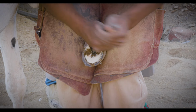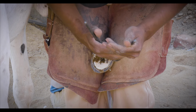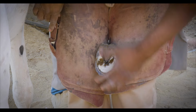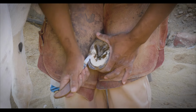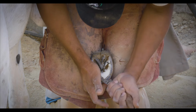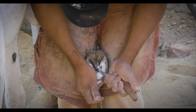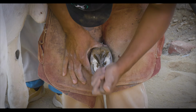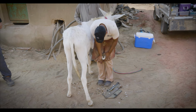Yes. So what Hamid is doing here is relieving quite a few problems. Yes. Straightening out the hoof, preventing further damage to the legs and the tendons. Taking an awful lot off here. Yeah, absolutely. How often does this have to be done? Ideally, in a perfect world, every 12 weeks. But chances are it'll probably happen once a year.